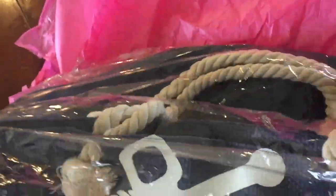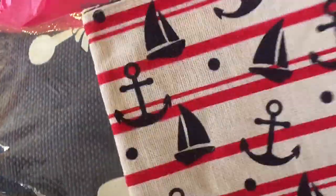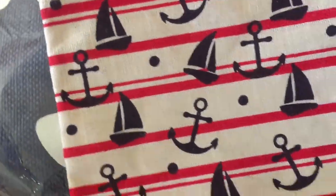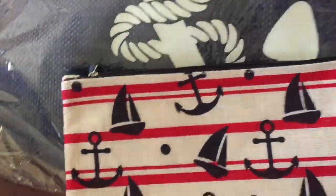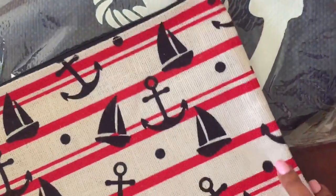This is like a beach bag. It's a tote bag. Oh, I love it. I love the rope detailing on there. How cute is this, you guys? That is so nice. Let's see what else. Oh, this is super cute. I love that. So it is another pouch. So this is a theme, sister. So I guess this is a theme going on here.